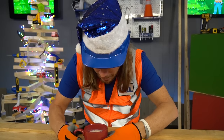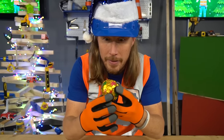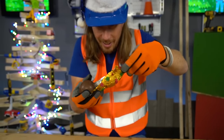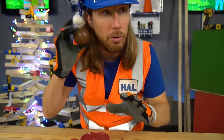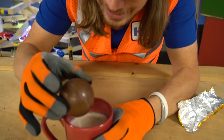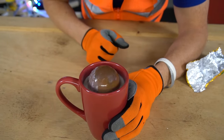I've got me some hot milk here. See? And we're gonna make some hot chocolate. I've got this. This is a hot chocolate ball. And so let's open this up. What happens is we drop this inside here and it melts. It sounds like it's got some really cool surprises on the inside. All right, so let's go. Let's drop this in our nice warm milk. There we go. And it's gonna start melting. But you know, I need to stir it with something.